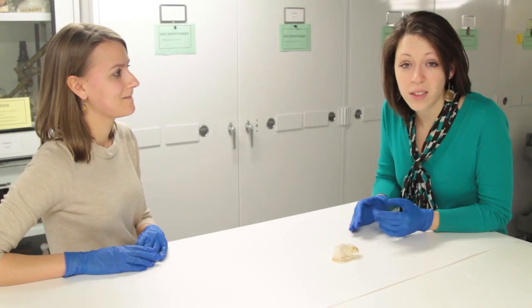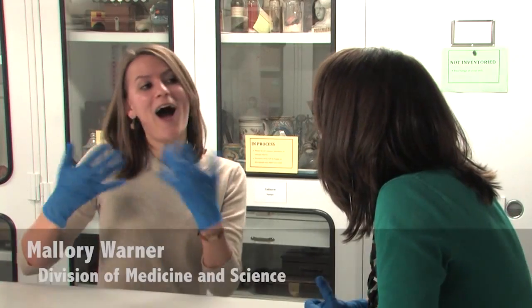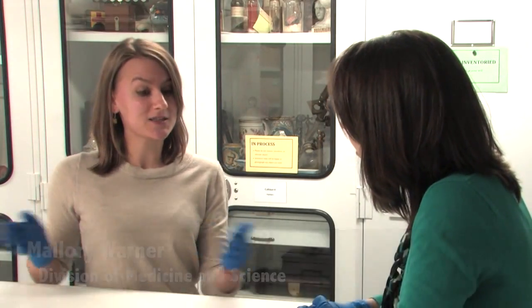So to learn more about OncoMouse, we're here with Mallory Warner, who's a project assistant in the Division of Medicine and Science. And we're here with one of the very few previously alive objects, the OncoMouse. It's called OncoMouse because the prefix onco means cancer. You might be familiar with... I was wondering what that meant. Right, oncology, oncologist. So he is a cancer mouse. He was specifically genetically engineered to develop cancer, to be predisposed to develop cancer.